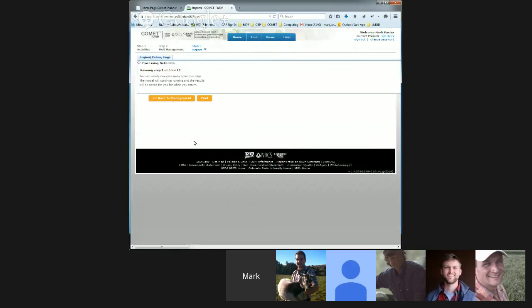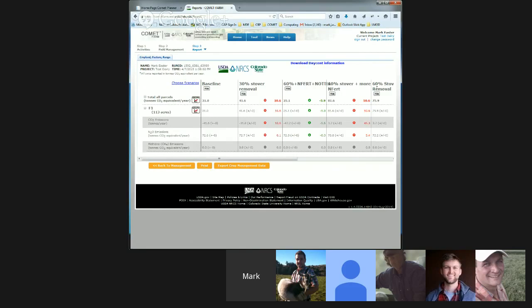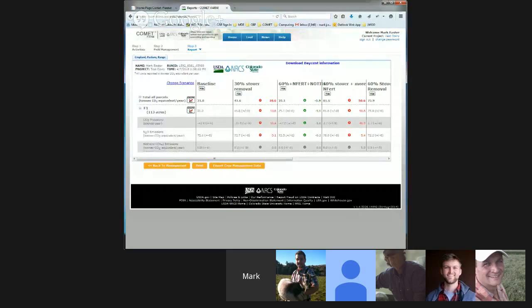So at this point, the tool is running the DayCent model in the background for all of the different scenarios that exist for this project. You can see it gives you the status up here. It takes up to a minute or so to complete everything. And now we have our report. I'm going to expand this out.